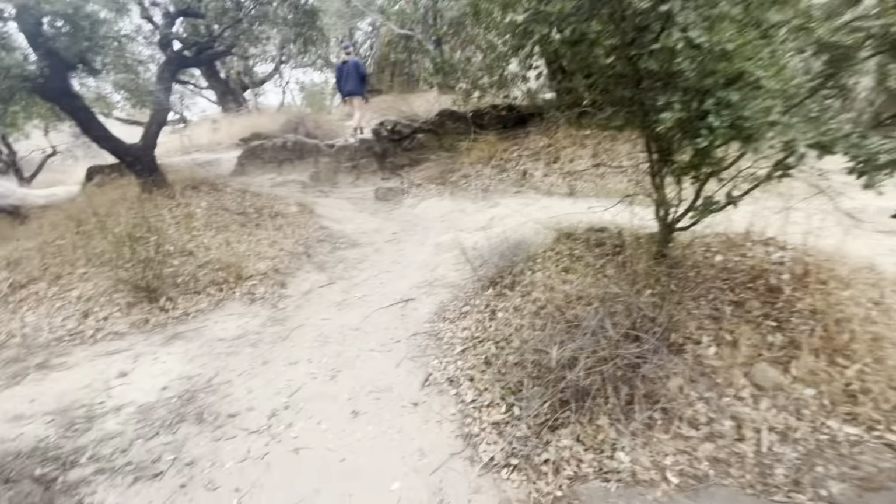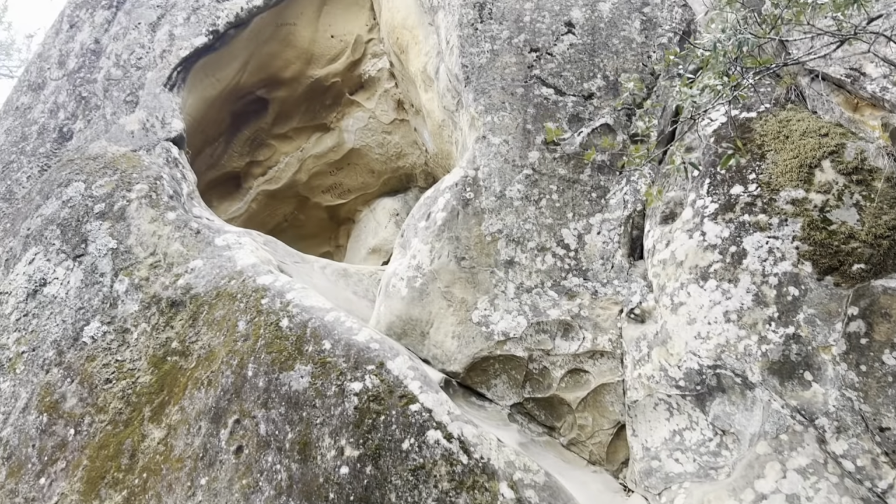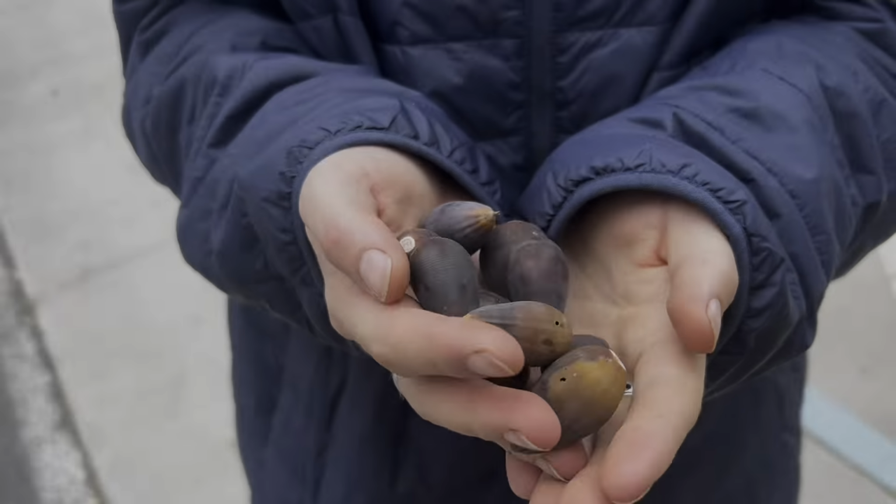Let's go. Where's some more? My kids were too big. I told them, go in the cave, go in the cave. They're like, nah. Why not? That's a cool cave. What'd you find?